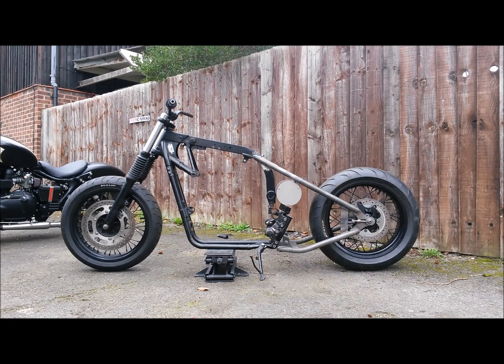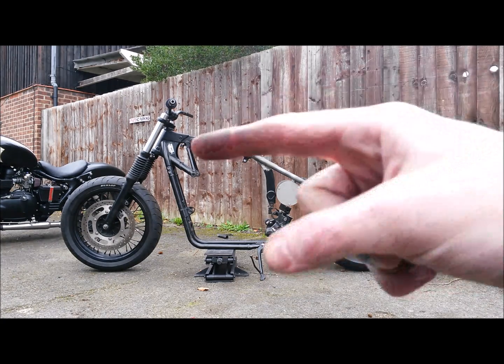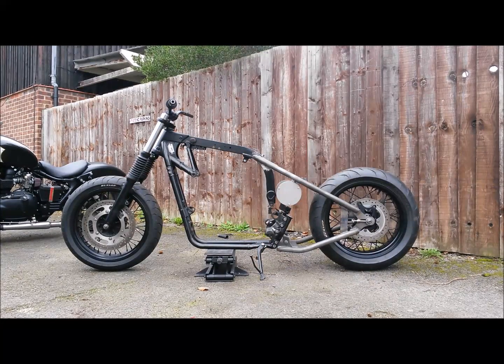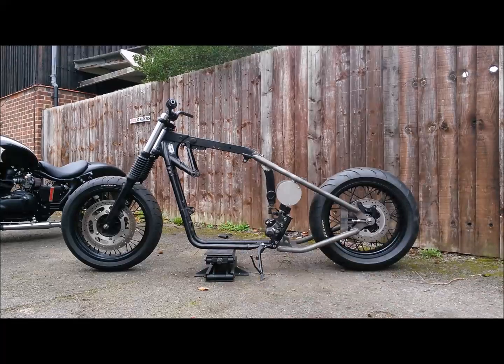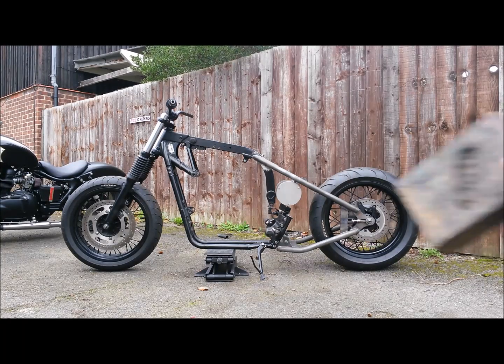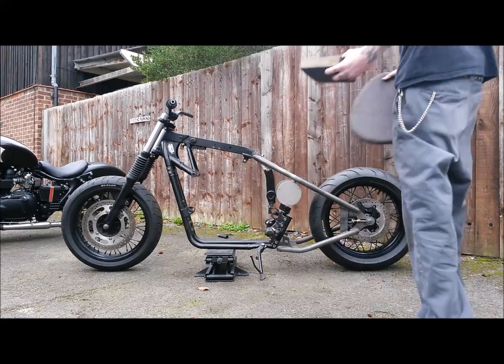Cool beans, so that's how it's standing. Got the wheels, forks, bars and foot pegs on. I've dropped the forks down just about an inch through the yokes, and that seems to bring it to quite a nice level stance. So let's just try it for a fit. Got me block of wood, old bit of foam.